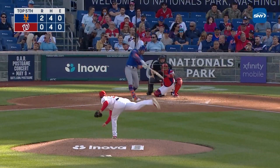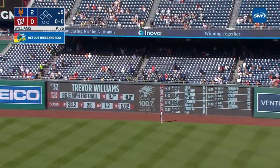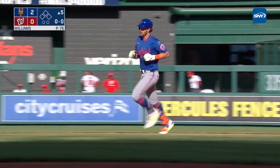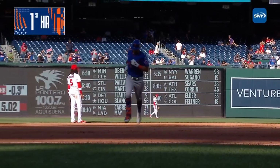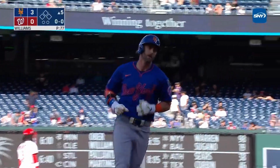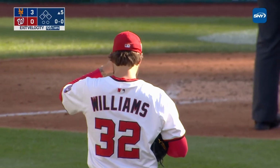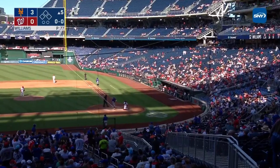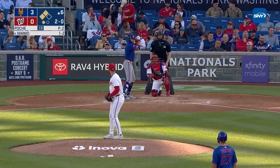And McNeil slugs one deep to right center, back toward the wall, and it's out of here! Jeff McNeil with his first home run of the season. And the Mets have a 3-0 lead. Jumping the first pitch fastball from Trevor Williams and hitting it up over the scoreboard fence. McNeil with 2 RBIs today, his first home run of 2025.